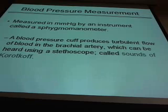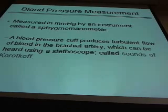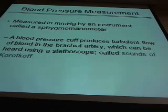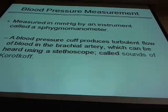Blood pressure measured in millimeters of mercury by a sphygmomanometer. We did that. We need to go over that again. Cuff produces a turbulent flow in the brachial artery, which you can hear through the stethoscope. The first sound you hear is diastolic or systolic pressure.